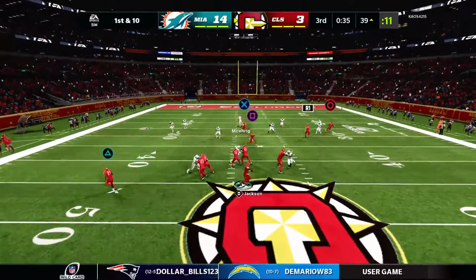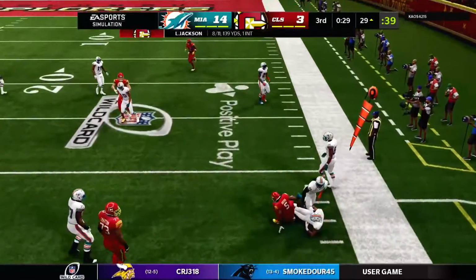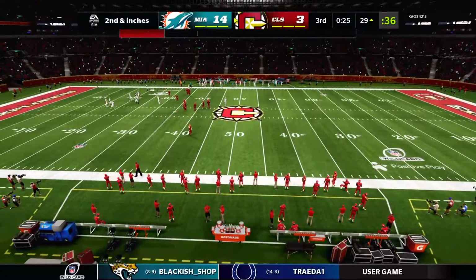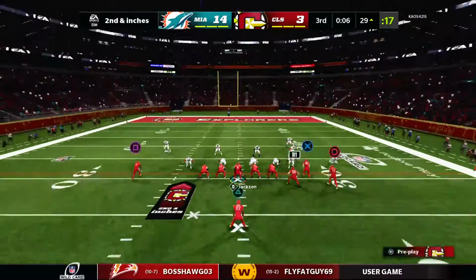Throwing on first down, it's Jackson. This will be caught by Brown. That looked like a pretty good route combination there, because you've got to find a way to clear the guy running the drag, because when you do, you just put the ball on him and then let him run. Yeah, he's got some space. Options galore here. 2nd and a few inches.